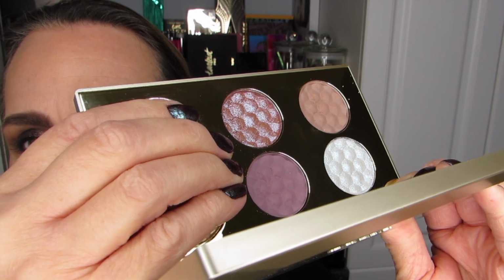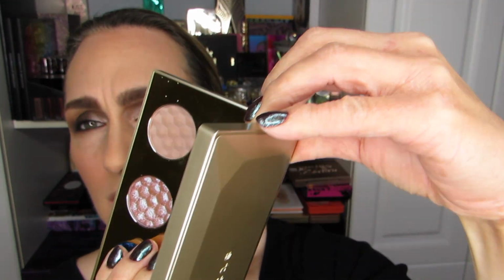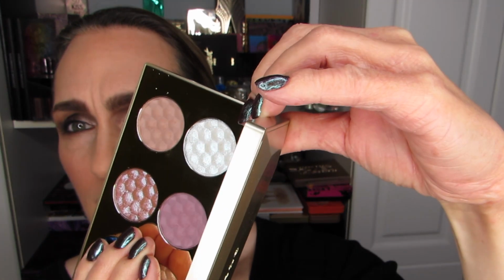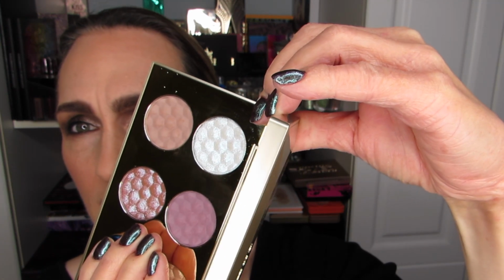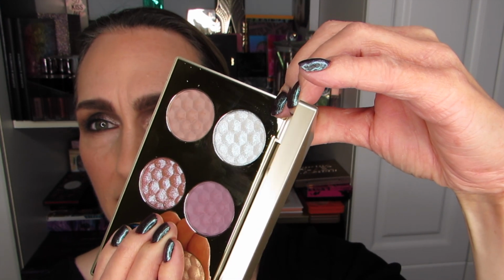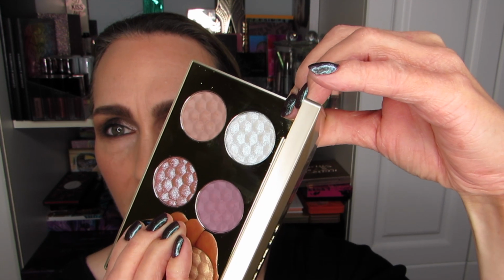It has that beautiful mauve, two very amazing, let me see if I can show you the other way, two pretty amazing shiny shimmer shades and two nice mattes that definitely give me a spring vibe.